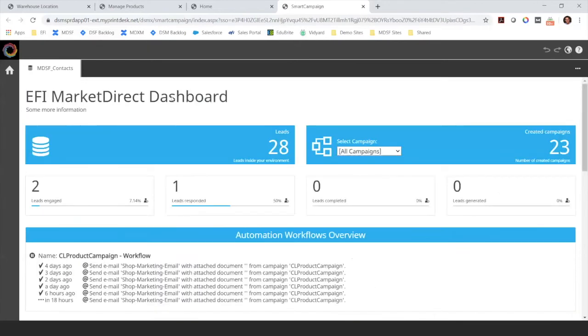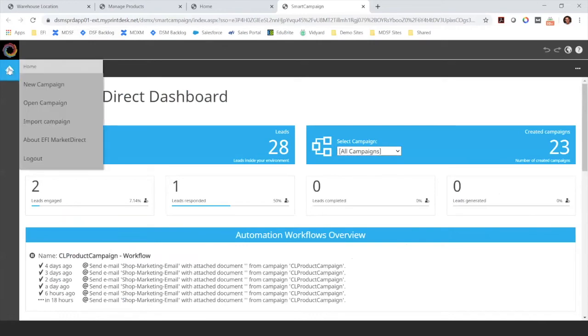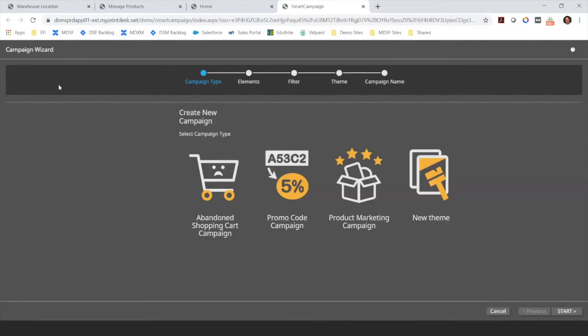Okay, so when I want to create a new campaign, I'm going to come over to this little house icon, and I'm going to select on New Campaign. Now, if I was coming in here for the very first time, I would highly recommend a user create a new theme, because essentially this is going to give you the opportunity to design and build your template for your campaigns all in one swing without updating every campaign email template every time you send a campaign.